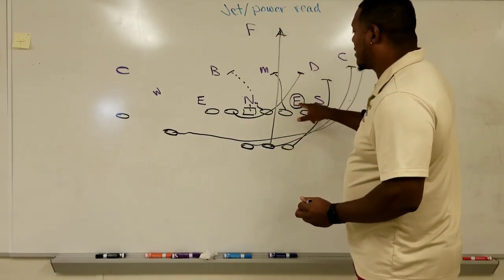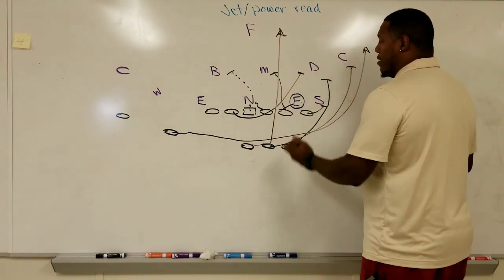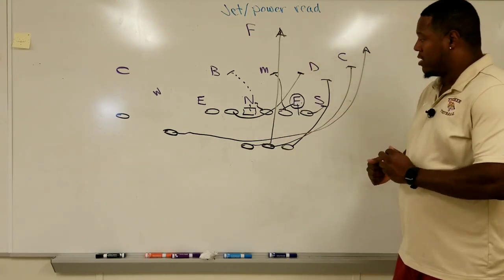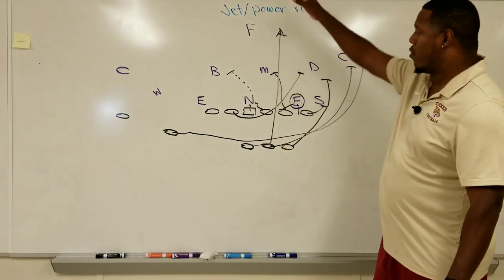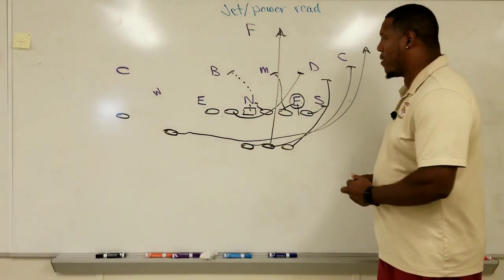We're just looking for this guy to tell us what to do. If he steps this way, hand it off. He steps this way, pull it, get north and south. You got to stay skinny. You don't want to run into him. So you want a 1, 2, 3, quick shuffles, north and south. Maybe even bend back in a little bit to make sure you stay away.